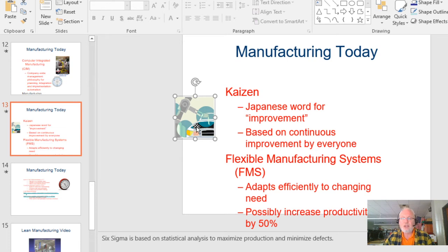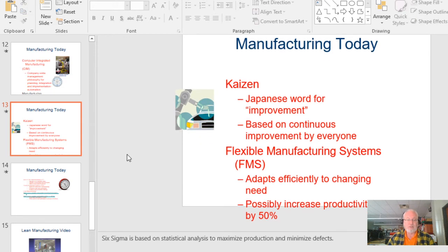Kaizen is the Japanese word for improvement, and that's based on the continuous improvement by everybody. Manufacturing, flexible manufacturing systems, FMS, that's where the manufacturing adapts efficiently to changing needs, and you can possibly increase your productivity in any instance by up to 50%.